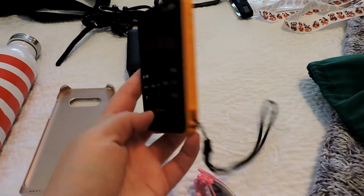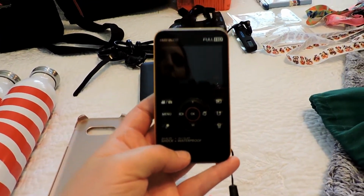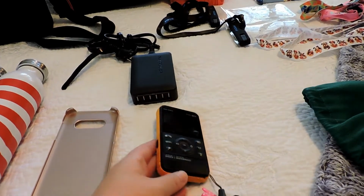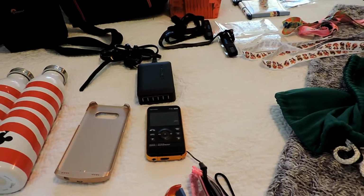Underwater camera. This is a Samsung underwater camera. It's pretty old. We've had it a few years, but it works great for underwater stuff, and we're planning on being in the pools and the ocean, so there is that.